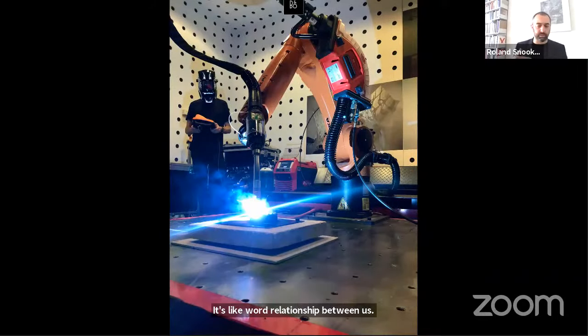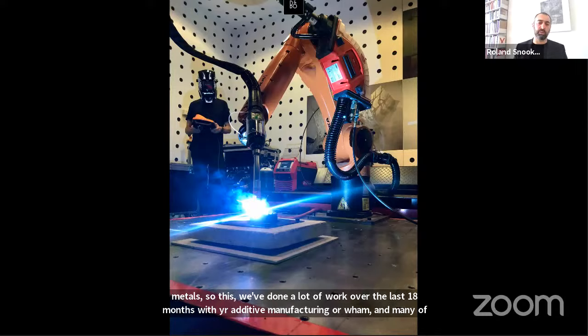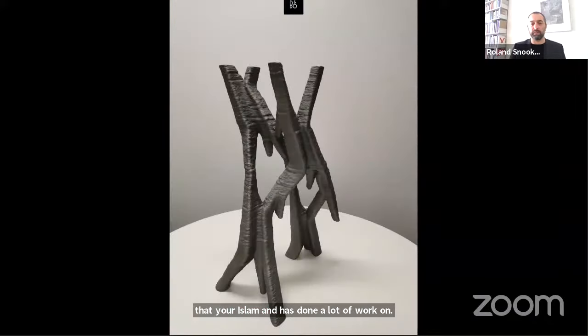Okay, so the last projects I want to show in terms of our work explicitly with robotics is shifting from plastics into metals. We've done a lot of work over the last 18 months with wire arc additive manufacturing, or WAAM, and many of you, of course, Philip is very familiar with this technique. It's something that Joris Laarman has done a lot of work on. It's effectively using a MIG welder on the end of a robot, which is laying down layer after layer of molten metal in much the same way that we're putting down layers of plastic in the previous projects.